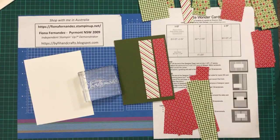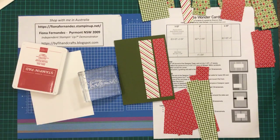And I'm just going to use the... Ooh, which colour will I go? Red or green? Any votes? Red or green? Let me find my stamps. My inks. Real red. So this one is real red. And what's that one? Mossy Meadow.